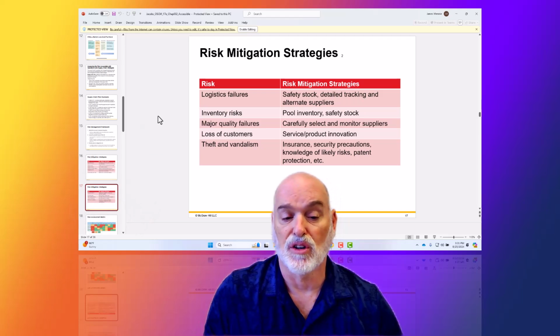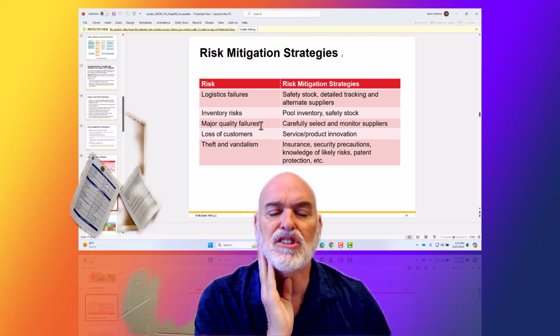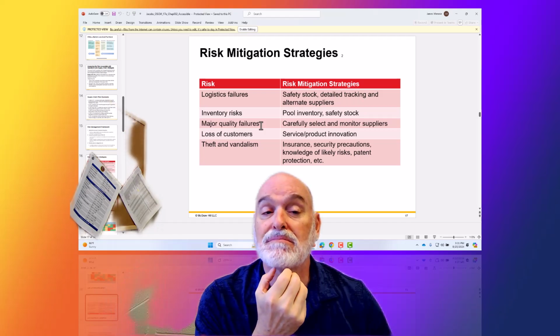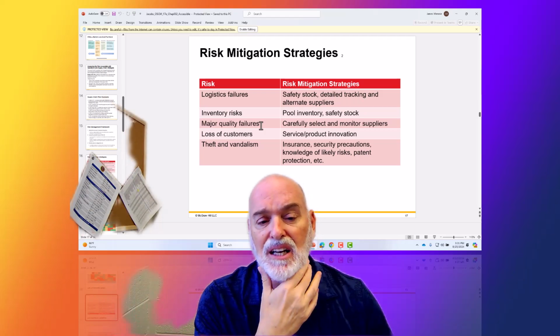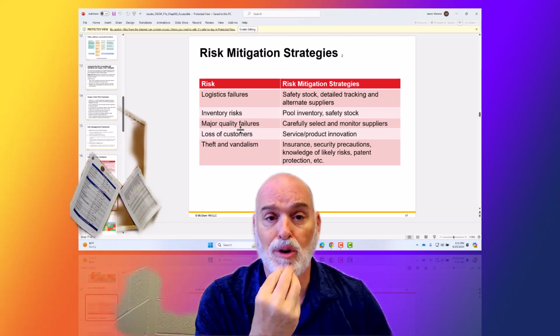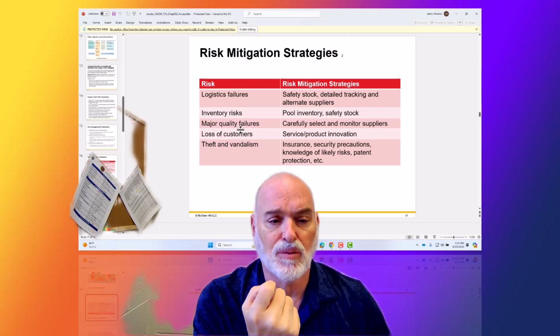So, more strategies here. Logistics failures, inventory risks, major quality failures. Anyone know of a company lately that's been accused of major quality failures? Boeing? Boeing seems to have had a plethora of negative press due to the fact that a few of their products are crashing. That door that came off is something that reminds me of what happened.